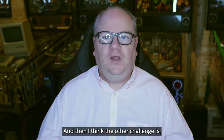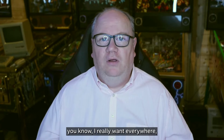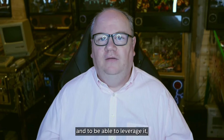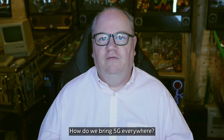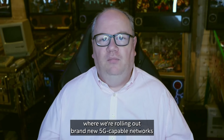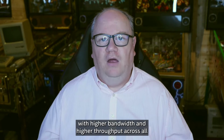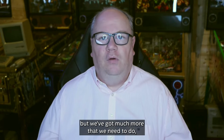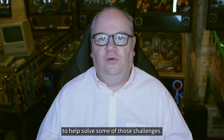And then, I think the other challenge is, I really want every corner of the UK to have 5G connectivity and to be able to leverage it. And that's a massive challenge for us. How do we bring 5G everywhere? Our Leapfrog program inside BT, where we're rolling out brand new 5G capable networks with higher bandwidth and higher throughput across all of the UK is one part of it, but we've got much more that we need to do. Again, probably working with partners to help solve some of those challenges.